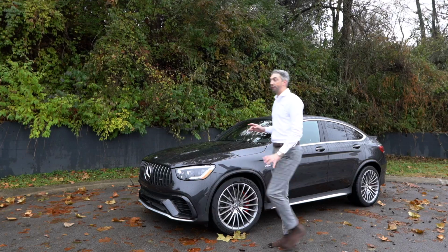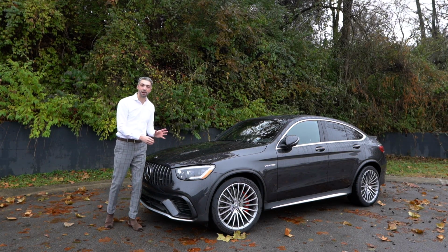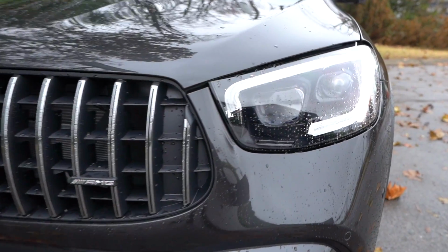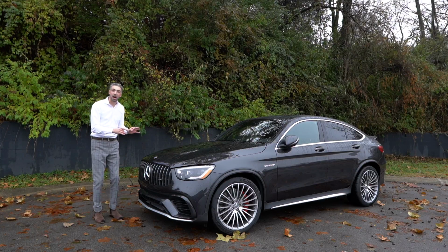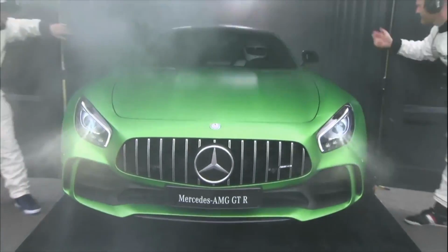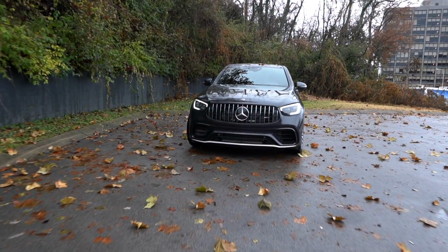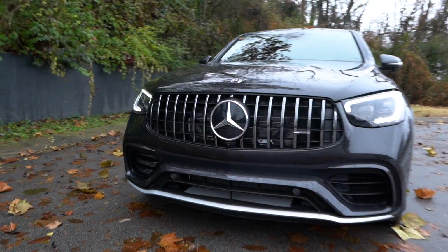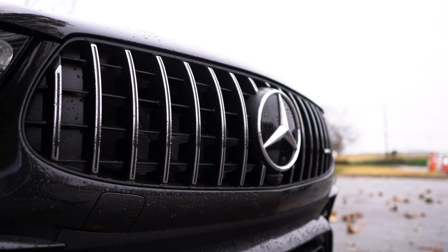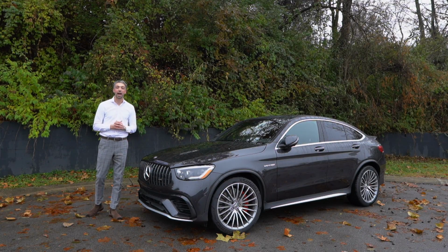We'll start here in the front. You'll notice over the previous model, the headlights have taken a little bit of a refresh. The daytime running lights now swoop down a little bit lower. We'll move here to the Panamericana style front grille, which was initially adopted on the 2016 AMG GTR. It's a little bit wider on the bottom, narrower on the top, and it's got 15 vertical slats, giving it a very open and aggressive look. Fun fact, this Mercedes three-pointed star logo right here is actually the sensor for the adaptive cruise control.